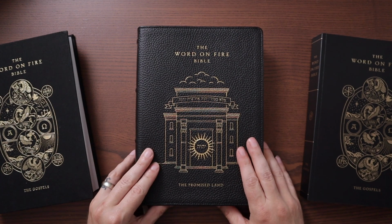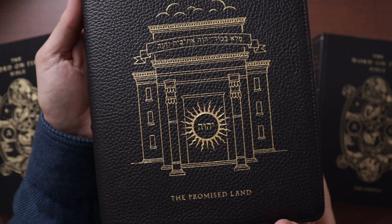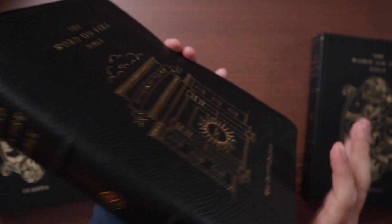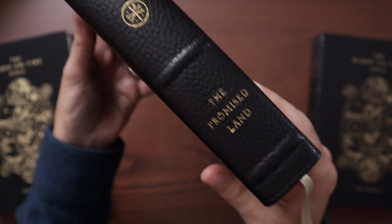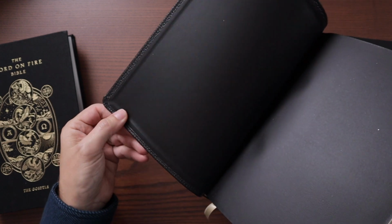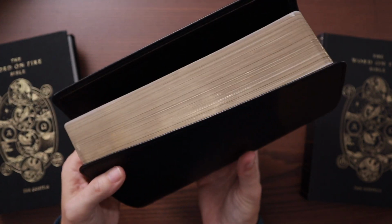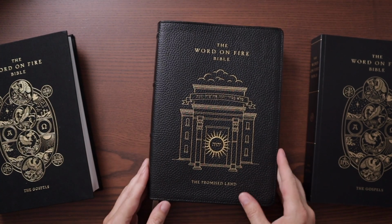Okay, here we have the genuine leather copy of Volume 4, Word on Fire Bible. I'll tell you more about this image on the cover in a moment. You see it's called The Promised Land. It does have a perimeter stitch around the outside, raised spine hubs. Looks really good. Very, very clean on the inside. It's kind of a synthetic paste down liner, matching end sheets. Very, very clean and simple. It's got gold gilding on the pages and then a single kind of cream colored ribbon marker. It matches all of the other editions.